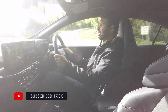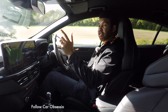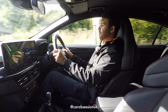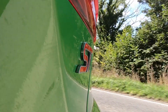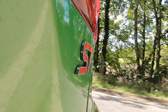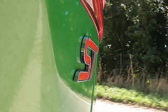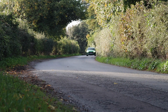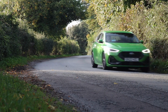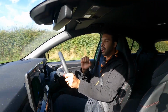This will get to 62 miles per hour in 5.7 seconds, and the top speed, in case you're wondering, is 155 miles per hour. So yes, this car does indeed have the same amount of performance as beforehand, but in my opinion, the pre-facelift was never shouting for more power, was it? It was a very competent car when it came to performance. However, if you do want more performance from your Focus ST, don't forget you've got companies such as Mountune or Revo that will happily tickle the engine to get a bit more oomph out of it.